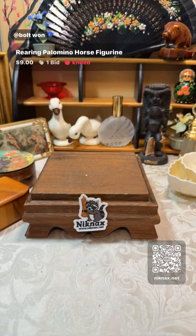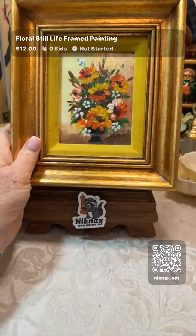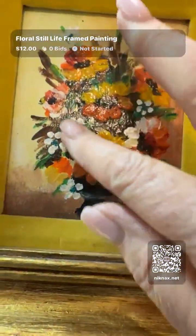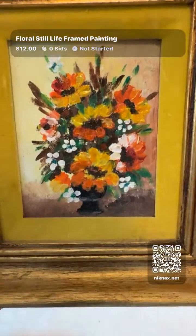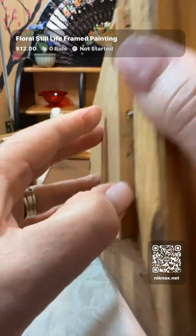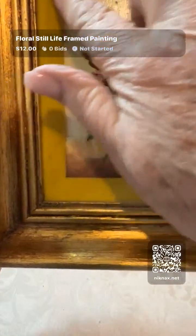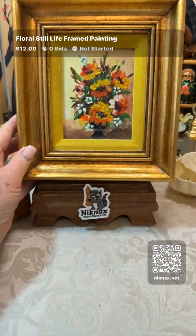All righty. So I have two of this similar type of still life floral paintings. One is signed. This one doesn't have a signature, but it is definitely hand painted. You can see it's raised, so it's an oil painting, I believe. Beautiful flowers, maybe a dahlia or something. The frame says made in Mexico, but the picture itself is done on a wood canvas, so you can see the wood there. This little border is velvet, on that beautiful gilt looking frame. I think it's 8x7.